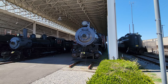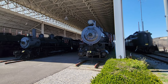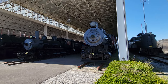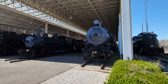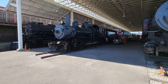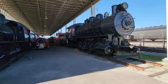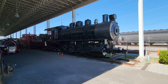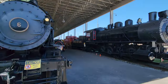Got a GG1 on the right there with the electrical cantilevers on top. Got a Virginian steam engine and a 2-8-0. I believe that's a Mastodon. Correct me in the comments if I'm wrong there. 2-8-0. I got one of those up in Strasburg, Pennsylvania. 2-8-0 number 4, Virginian. I think that's the only Virginian steam locomotive that's even around anymore in any museum.